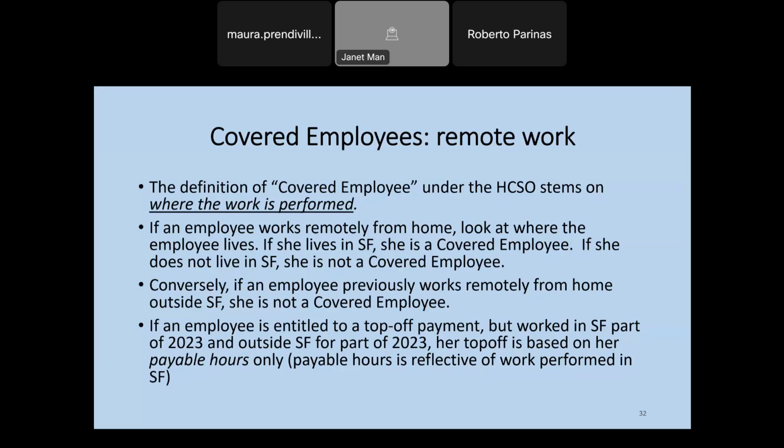Conversely, if an employee works remotely from home outside of San Francisco, then that person is not a covered employee. If an employee is entitled to a top-up payment but works part-time in San Francisco and part-time outside of San Francisco, her top-up is based only on her payable hours, meaning hours that were performed or worked within the geographic boundaries of San Francisco. Next slide, please.